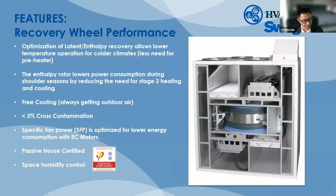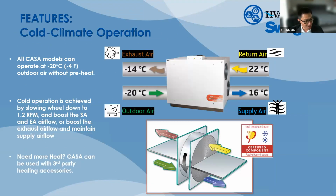Again, the fans with EC motors mean lower energy consumption and quiet operation. The filters we use by default are MERV 13 pleated filters on both the outdoor air intake and the return airstream, so that the rotor can be well protected. The filters can easily be upgraded to MERV 15 if needed on a project-by-project basis. The rotor has a DC stepper motor, which means the rotor speed can be modulated for humidity control, defrost mode operation, and so on. More importantly, what sets Casa apart is the cold weather operation.